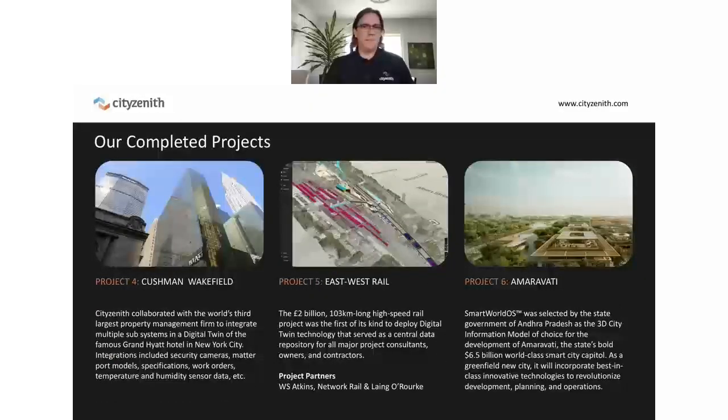And of course, our ongoing project in Las Vegas, which has now completed its first phase and will soon start phase 2. In the past, we've done work with groups like Cushman & Wakefield on a project for the Hyatt Hotel Group in New York City to display asset data in a 3D model. We did a project with W.S. Atkins in the UK, and I mentioned the East-West Rail project, which was about having a single continuous project data map that was live for a $2 billion, I think 100 kilometer high-speed bullet train project.